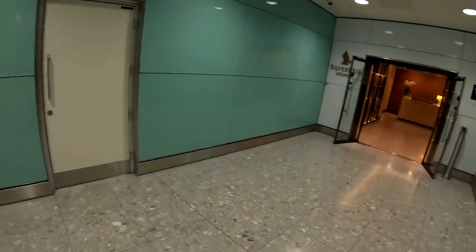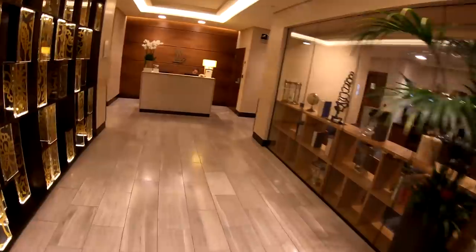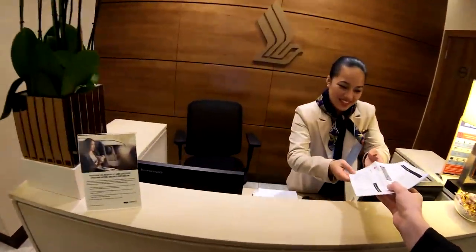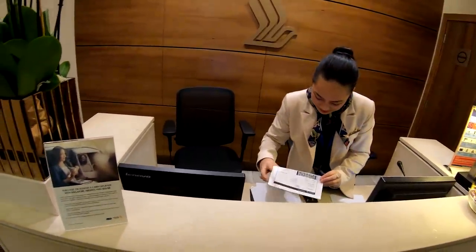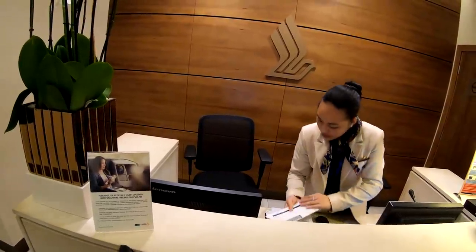Turkish Airlines don't have a lounge here at Heathrow Airport, but you do get the chance to use any of the other Star Alliance lounges here in Terminal 2. On recommendation, I decided to try out the Singapore Airlines SilverKris lounge here at the B gates.